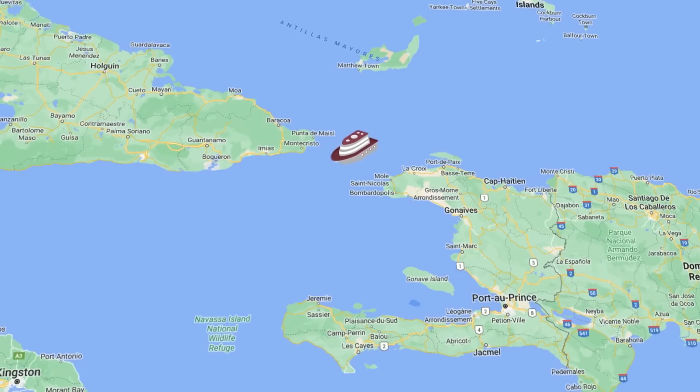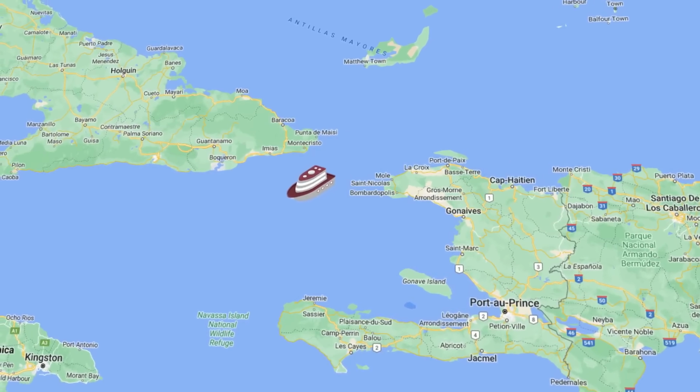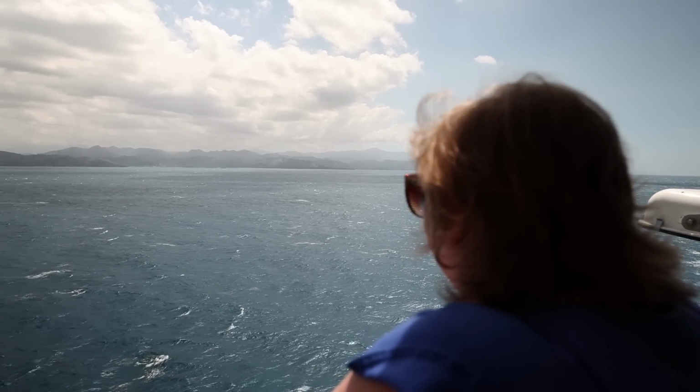We are currently cruising off the coast of Haiti as we go through the Caribbean on the way to Aruba. But look, I mean, Haiti is right there. It is so close.